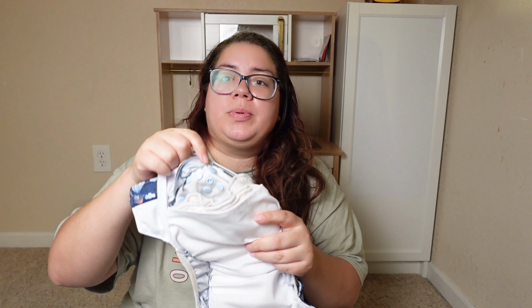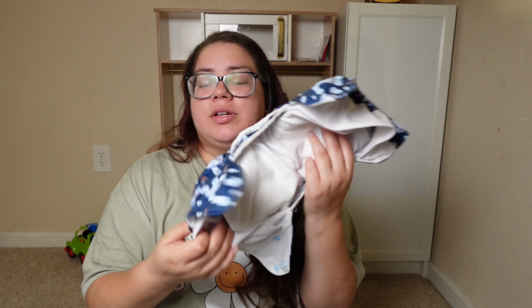But some of the unique features of this one are the tummy elastic. So this does still have a tummy panel, so that'll keep your baby dry. It has a double open, so you can stuff from the front or you can stuff from the back. This does also have a snap, so if you have one of their inserts, you can snap it into the front and the back so that it stays sturdy in place.